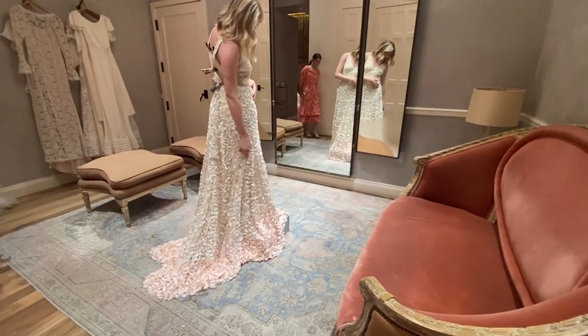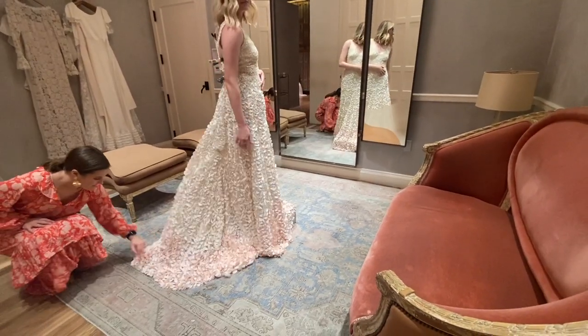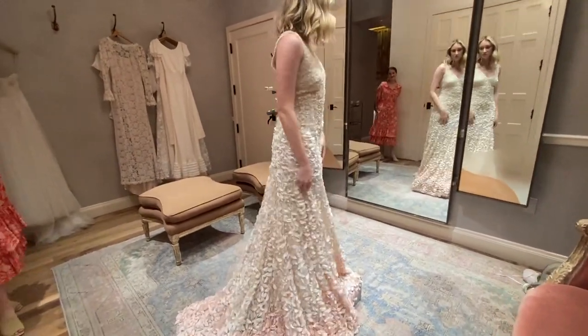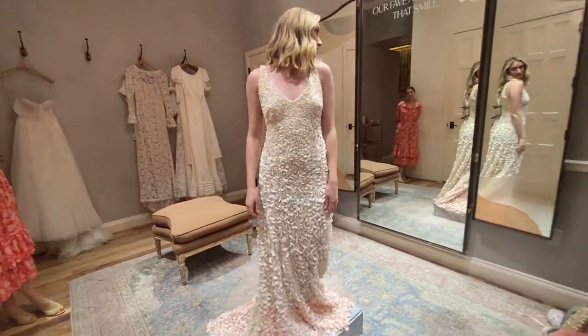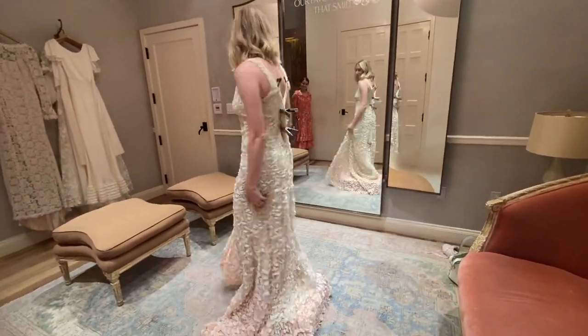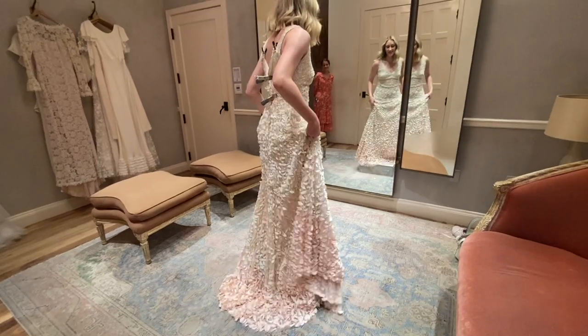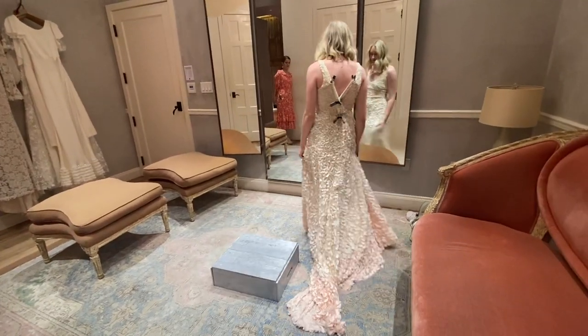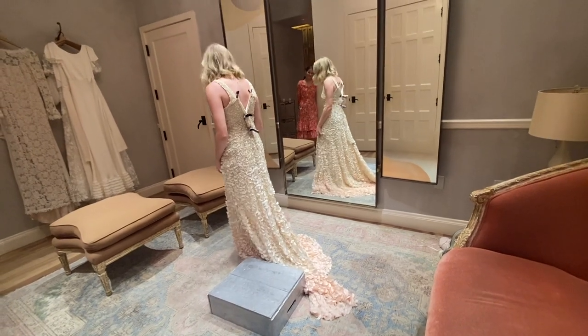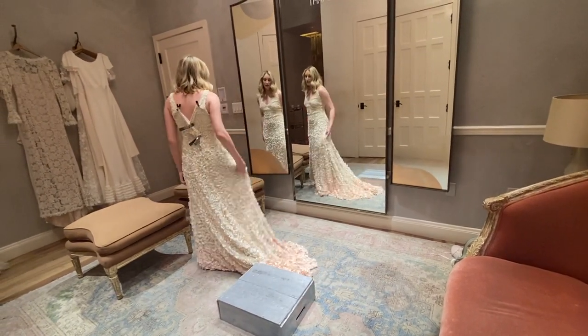So this one, yes, I tried on strictly because it has pink. Like, that's why I tried it on. I don't know if I would have a little pink on my wedding dress, maybe. No shame to it. I would if I loved the shape of it. But I think the top was not flattering at all. And it was a little more dense than what I was going for. I wanted something a little bit lighter. But it was really fun to try on a little bit of pink, and my mom really liked this one.